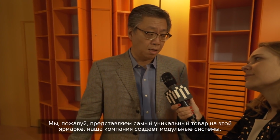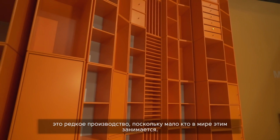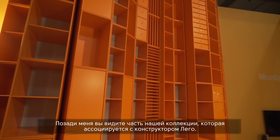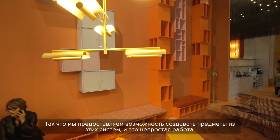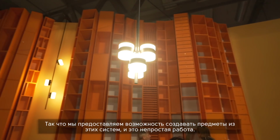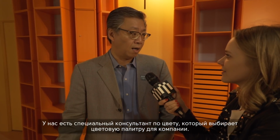We are a modular system company, which is making us rare because there are not so many modular system companies in the world. What you can see behind us, these are just one part of the collection where you can actually quite directly link to the Lego system. This is kind of like the adult Lego, and the possibility of creating product out of this system is infinite possibility, literally. We have a color consultant to put together a color palette for the company. And of course, having 42 colors is again something relatively unique. I don't think that many companies actually work with so much color.